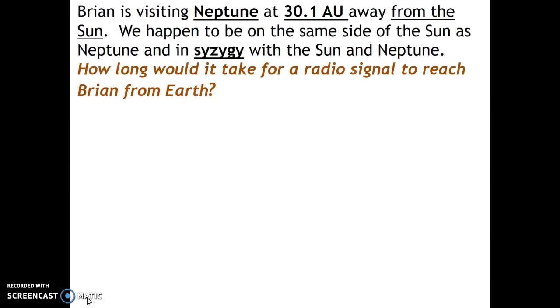If Brian visits Neptune, and he's way out there, 30 AUs away from the sun, and we happen to be on the same side of the sun as Neptune in syzygy, so we're perfectly lined up, how long would it take for a radio signal to reach Earth? We add an extra twist on here. We know he's 30 AUs from the sun, but the Earth is 1 AU from the sun. On the same side, you're going to take 30 minus the 1 AU, so we are 29 AUs from Neptune.